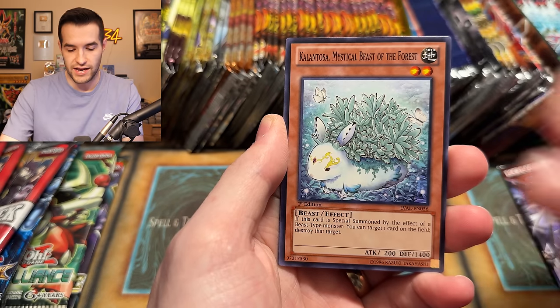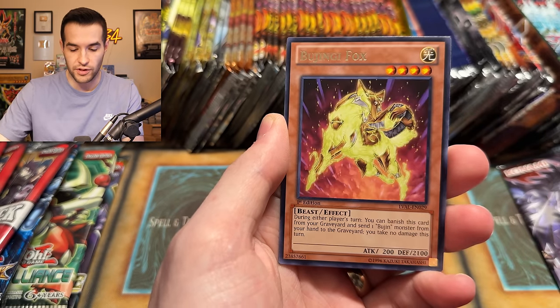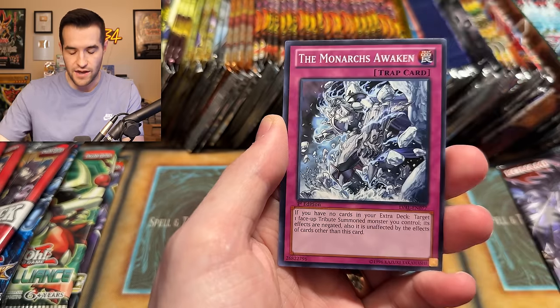Purge Ghost Rare Chieti. We have the Kalantosa. Chronomaly. I don't care what Ghost it is. If we pull a Ghost, I'm going to be happy today. We have a Monarch's Awakened. Because the first time I haven't done Gold Series Haunted Mine, which is like a guaranteed ghost, so hopefully we'll just get a random one today.